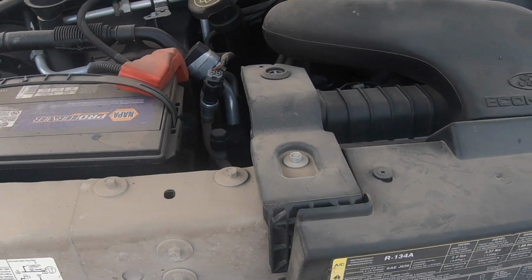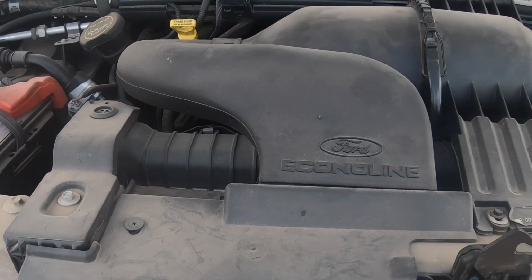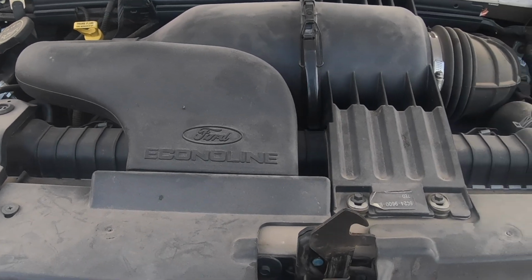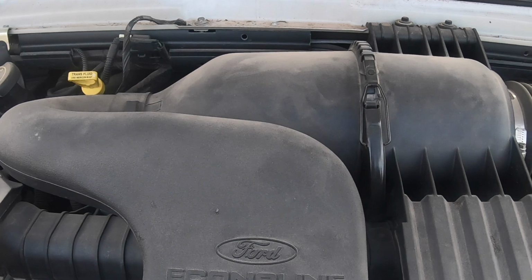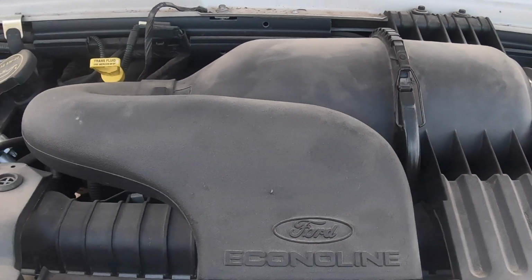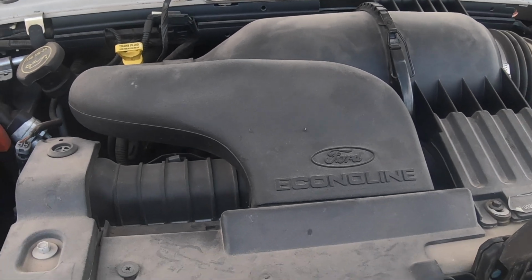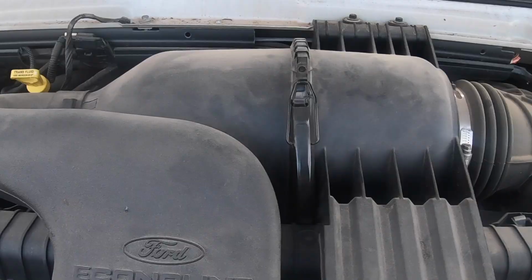I did a little bit of reading up on them and didn't find anything really specific, except maybe some issues with throttle position sensors. After we had breakfast, I came back and dismantled the air filter box and started to dig into the throttle position sensor.